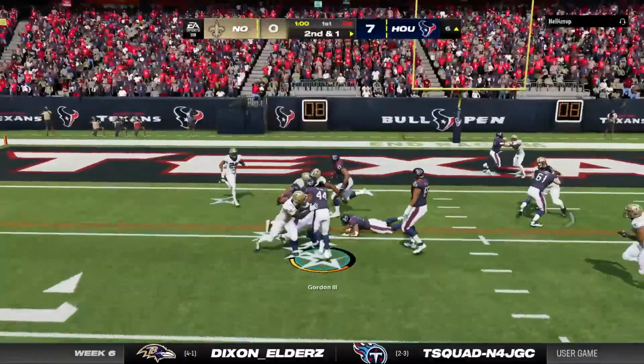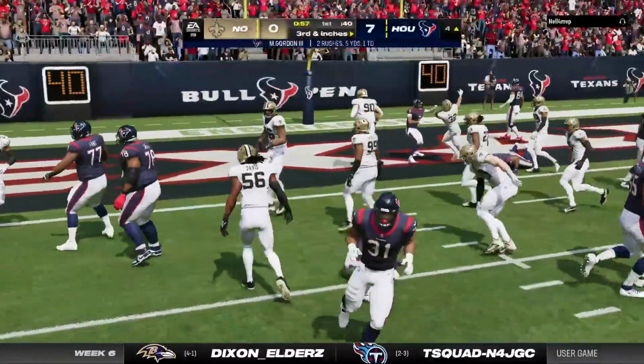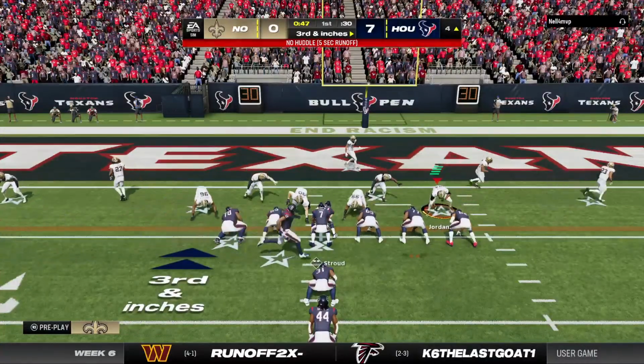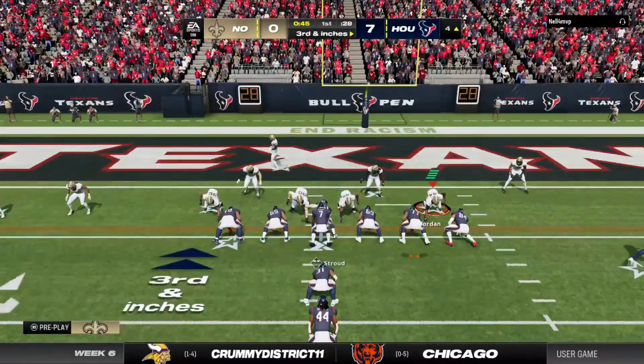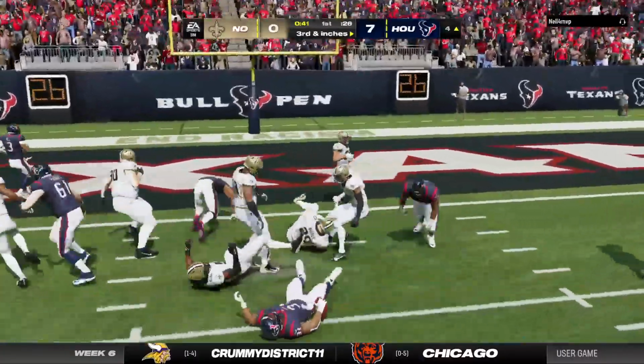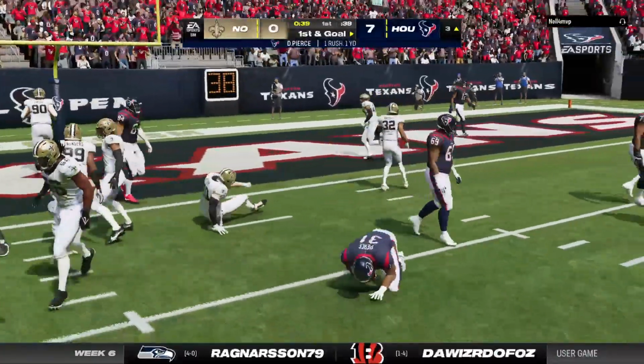On 2nd down, they'll run with Gordon. And the hole closes quickly here. He can fight only to about the 4. Here's 3rd and a few inches. Pierce will try to pick it up. And he will have the 1st down before he's brought down at the 3.